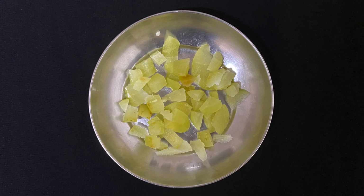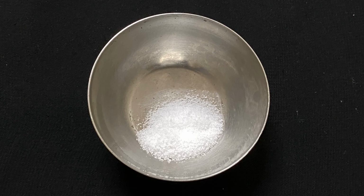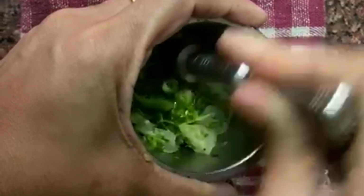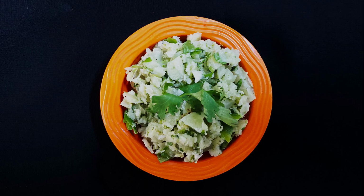Procedure: deseed the gooseberry and chop it. Chop the chilies and coriander leaves. Add salt. Crush all the ingredients coarsely in a mortar and pestle. Gooseberry pickle is ready. It can be taken 1 to 2 times a day with your meals. 2 tablespoons of this pickle has about 88 milligrams of vitamin C.